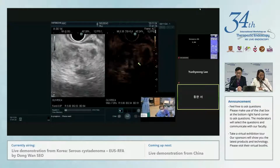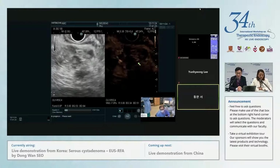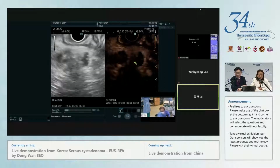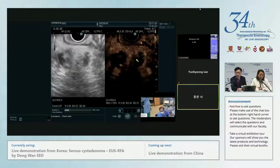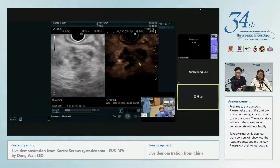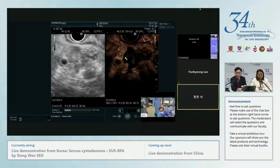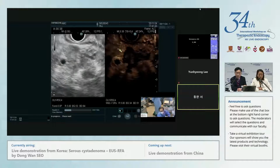Now the time is 15 minutes, and we are beginning to see some contrast enhancement. Yeah, these areas are ablated completely, but there are some remaining vessels on this side, and this area is still viable. I think this marginal area also needs to be ablated again. This is still viable portion.